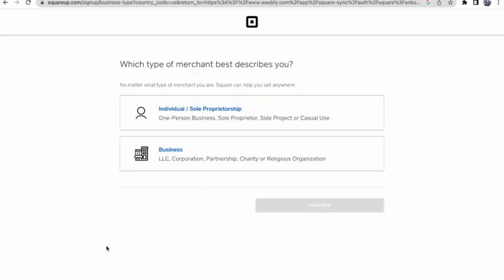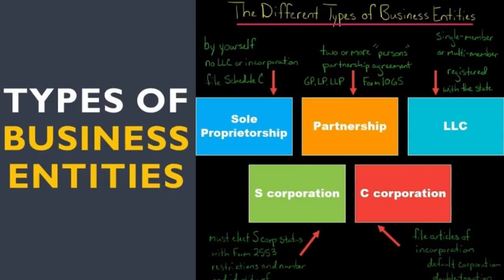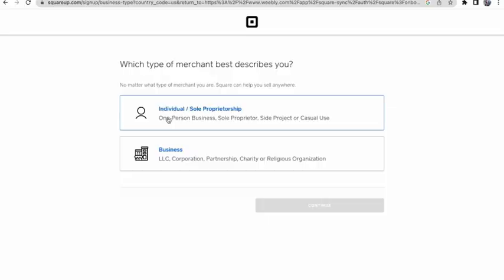Now, if you are not somebody who has an LLC, a corporation, if you are not a charity or anything like that, then you are considered a sole proprietor. So if you have not registered your business as a legal separate entity, you are considered an individual or a sole proprietor. So in most cases, especially if you're a beginner, you are most likely going to be selecting this first option here. But I know some of you guys might already have an LLC and might already be established. So based on your situation, go ahead and select the one that suits you the most.